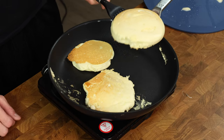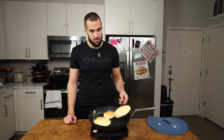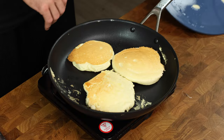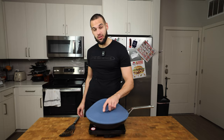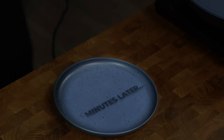But either way, these are gonna taste delicious, and this one just looks absolutely perfect. Looks aren't everything, though. Taste is what matters most. Beautiful, beautiful, let's go. I'm ready to eat. I'm gonna give them like 2 more minutes to just make sure they're cooked all the way through, even though a little raw batter in the middle, daddy likes. All right, let's plate these bad boys.